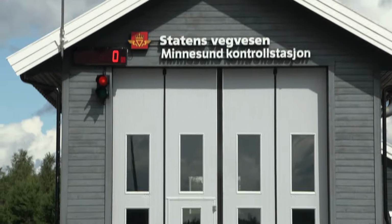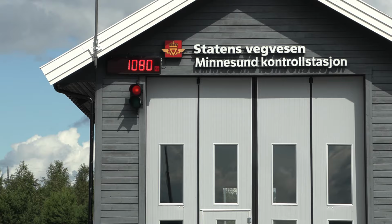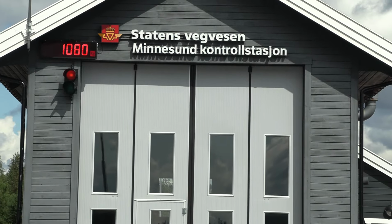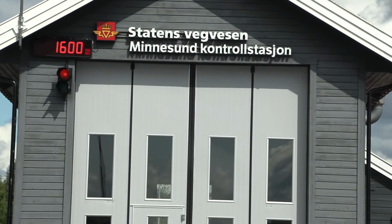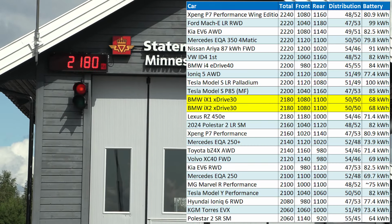Okay, let's check the weight. Front axle 1080. The whole car 2180, exactly the same as the iX1.